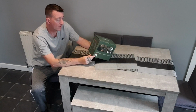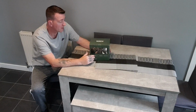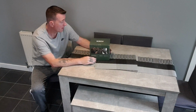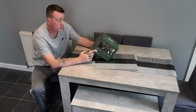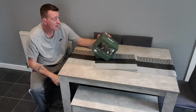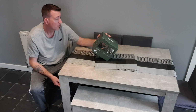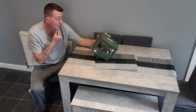So it's not Wi-Fi enabled, so it's not really for home use. You do need a cellular network connection through a SIM deal. It's 4G, 100% wire free. It's for outdoors, it's waterproof, solar powered or rechargeable battery powered. It's got a smart alarm with person and vehicle detection as well.